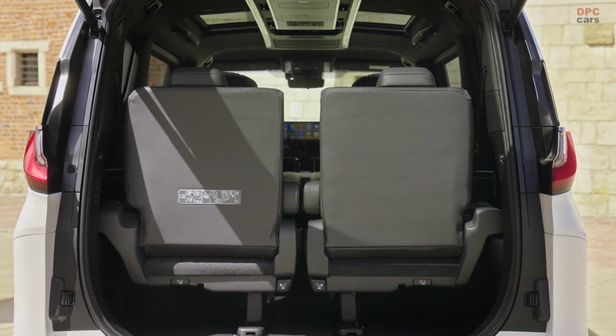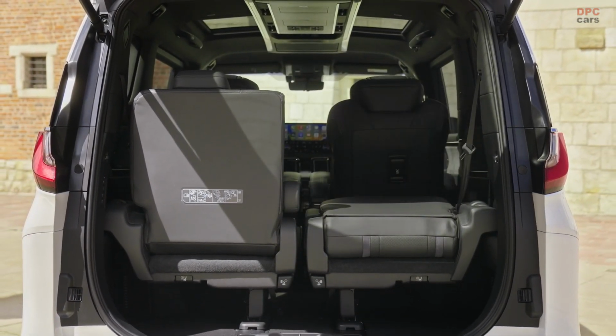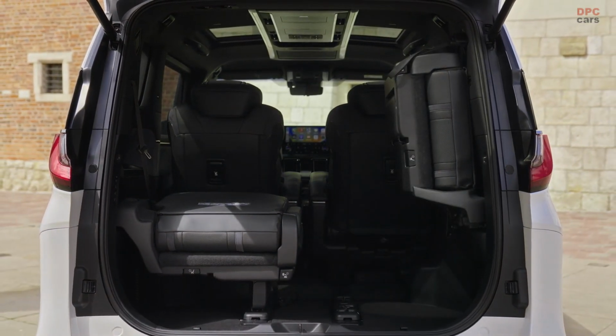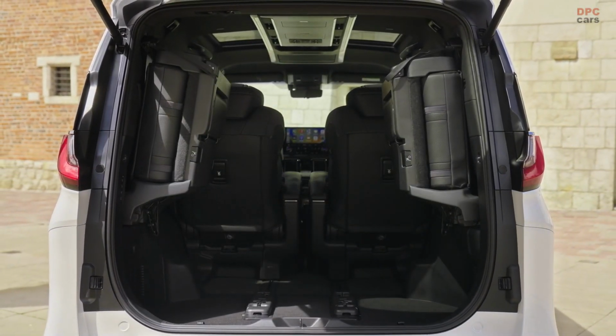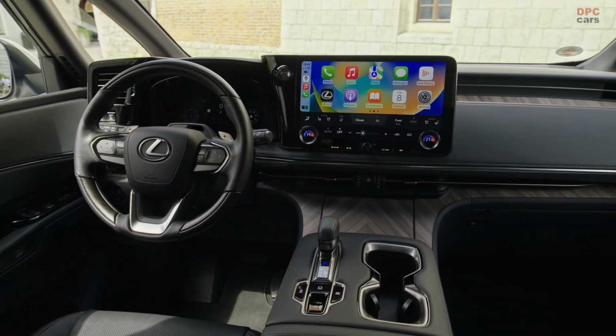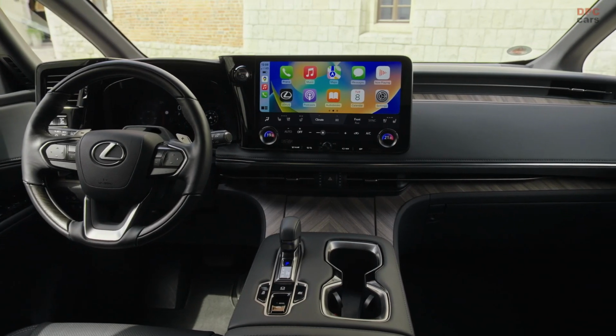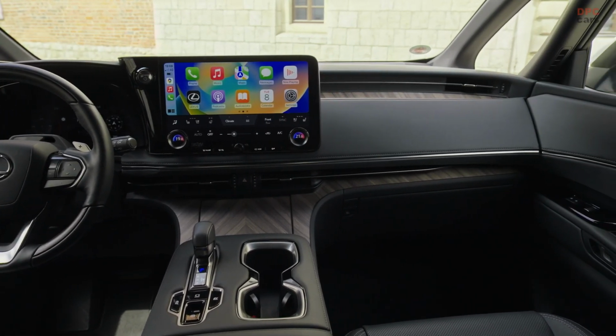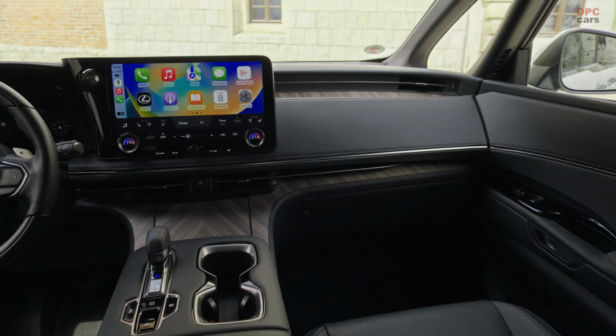Cozy like a living room when you want to relax, functional like an office when you need to work. There's no other vehicle out there that can match this. And equally unmatched is the finish. The highest level of our Takumi craftsmanship has created a luxurious yet discreet ambience, and the fit and finish match our highest standards, worthy of the LM as a flagship for our brand.